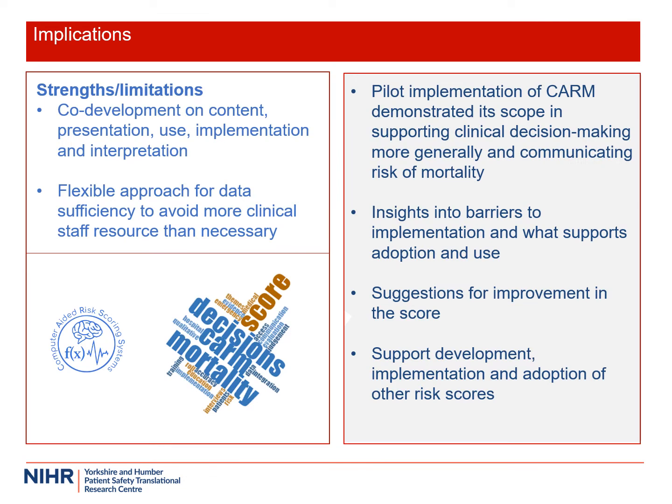In thinking about the implications for this work, the strengths and limitations include the co-development with clinicians, patients and carers on the content, presentation, use and implementation of the score and interpretation of our findings. We also needed to adopt a flexible approach for data sufficiency to avoid more staff resource than necessary. So the pilot implementation of CARM has demonstrated its scope in supporting clinical decision making more generally and communicating risk of mortality. We've got insights into barriers to implementation and what supports adoption and use. We've got suggestions for improvement in the score, including improved presentation, functionality and additional data. And the findings could support development, implementation and adoption of other risk scores.